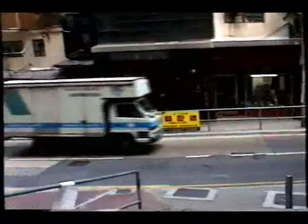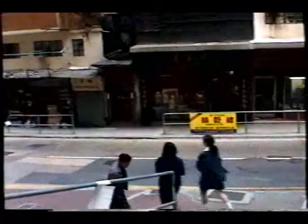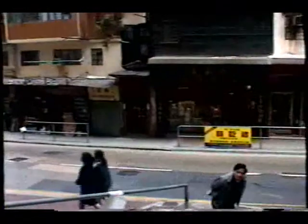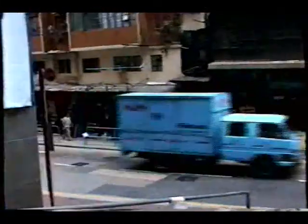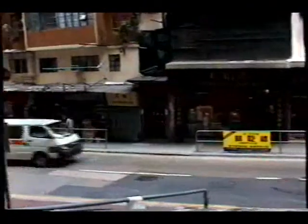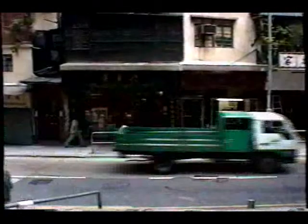Now that we're up here, the object of why we came is the antique area. And you can see the stores across the way. Some of them are antique, some of them are semi-antique. But it's very intense, and these are very famous shops, very well known for their fine quality Oriental antiques.